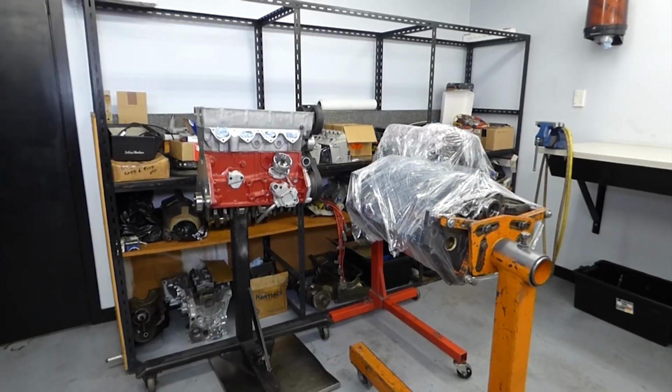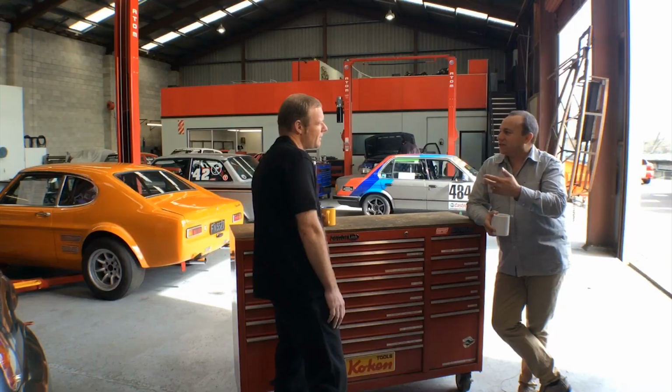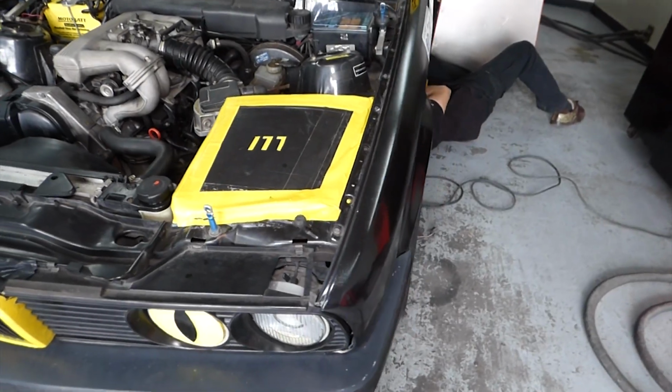We do a lot of preparation, a lot of fabrication, do engines, gearboxes. With the dyno we do a lot of tuning. One of the few shops that really covers that spectrum. Do you do speedway, anything like that? We're actually involved in pretty much all aspects of motorsport.